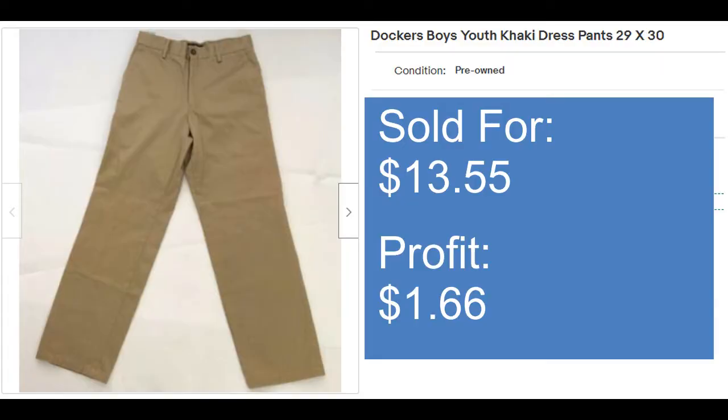Then I sold these Docker Boys Youth khaki dress pants. They sold for $13.55. I profited $1.66 on them.